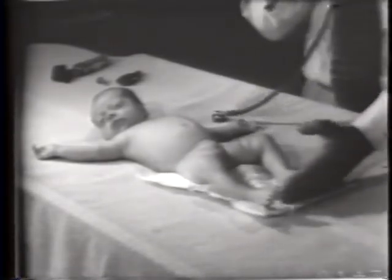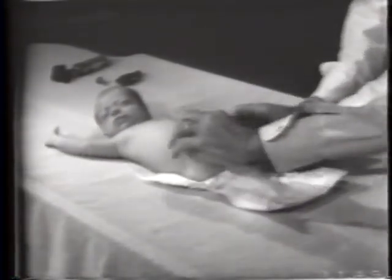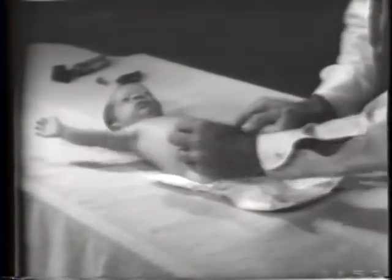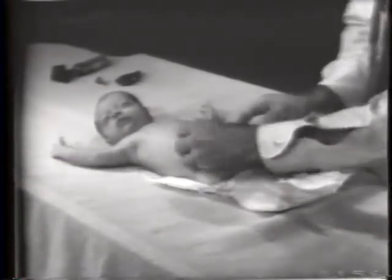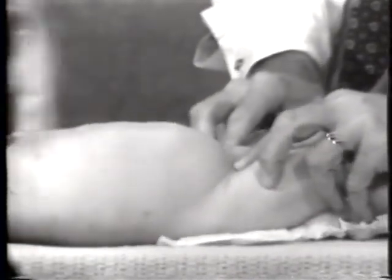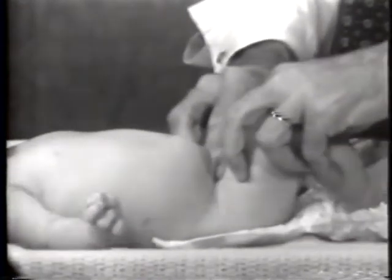The femoral pulses are not always easy to palpate and may require repeated examination, but basically, if you take hold of the knees and extend the index finger, you can palpate the femoral pulse without much difficulty.